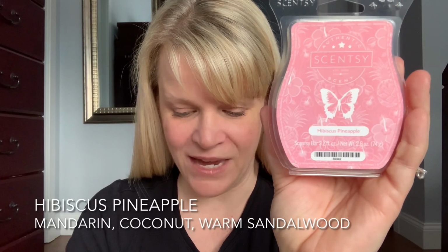Kind of a spin-off on that, we have a pretty pink colored wax, also from the spring and summer catalog, and it is Hibiscus Pineapple. This one has notes of mandarin, coconut, and warm sandalwood. It's described as a tropical fragrance. Obviously from the name, we can assume there's hibiscus, which is a floral, and they actually put this in the floral category. I would say this one is kind of like Mahalo Coconut, but dressed up for nighttime.